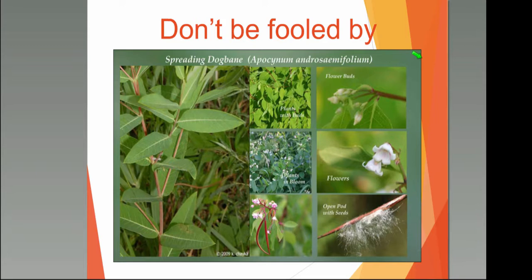Its distinguishing characteristics include small groups of teeny white to pink bell-shaped flowers that form near the branch tips and face downwards. Unlike a milkweed species that we are targeting, its seed pods hang downward and look kind of like a vanilla bean, long and slim.